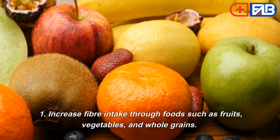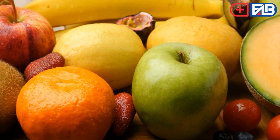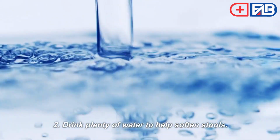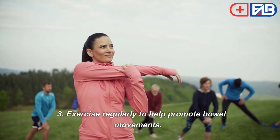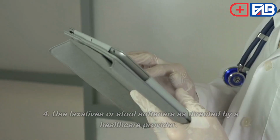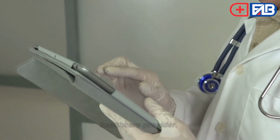Treatment of constipation. 1. Increase fiber intake through foods such as fruits, vegetables, and whole grains. 2. Drink plenty of water to help soften stools. 3. Exercise regularly to help promote bowel movements. 4. Use laxatives or stool softeners as directed by a healthcare provider.